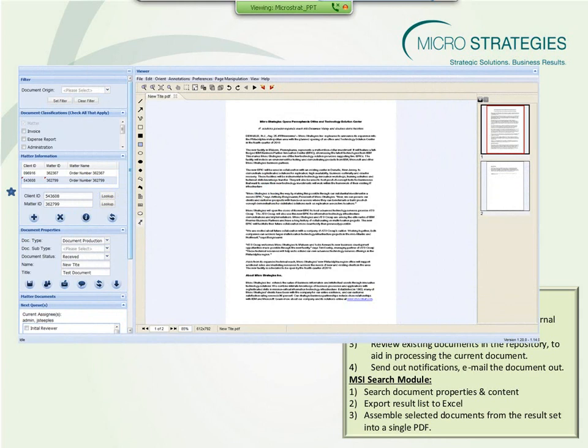On the left, you've got basically the metadata information. You've got information around origin, so where that document came from. What that filtering at the top allows you to do is, perhaps you've got a number of feeding mechanisms, multiple scanners, maybe incoming faxes or what have you. You can control which documents you want to process based on where they came from. And then you've got the concept of classifications, and for those of you who are very familiar with Alfresco, those are aspects.